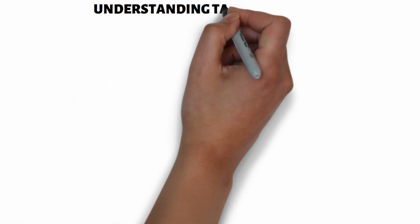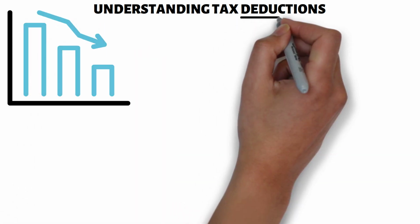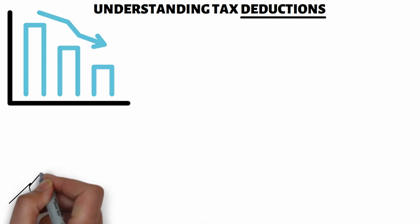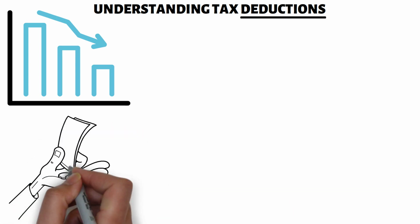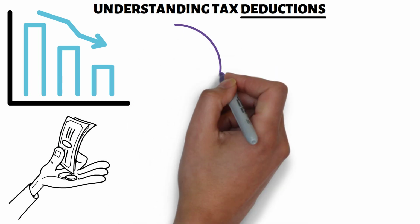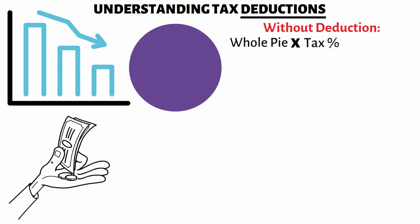Understanding tax deductions. One of the most common ways of reducing a tax bill is with a deduction. A tax deduction is a way to reduce the amount of income that you're taxed on by claiming certain expenses. Imagine your yearly income as a pie. Without deductions, you would be taxed on the whole pie.